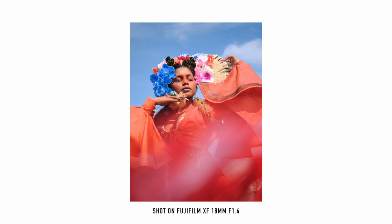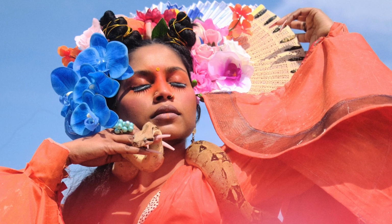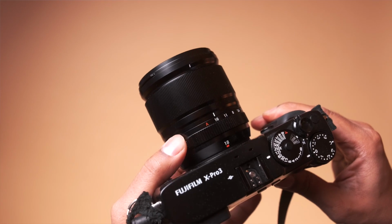Now, I'll get to some of the improvements that this lens could bring, but how about a little bit of science? Okay, maybe not entirely, but I gotta give some credit to the engineers at Fujifilm for throwing in four unique glass elements that give you that sharpness and separation in your images across the aperture range.